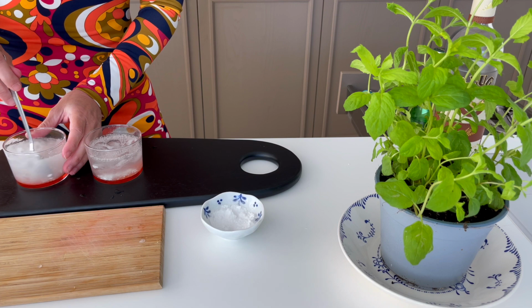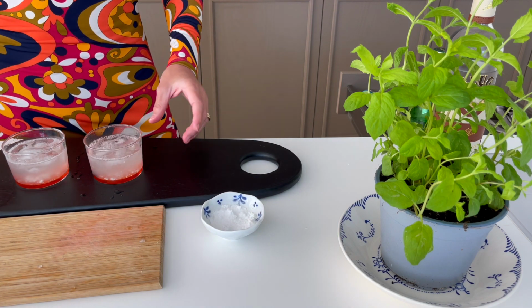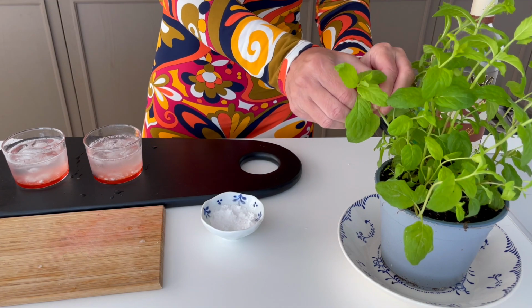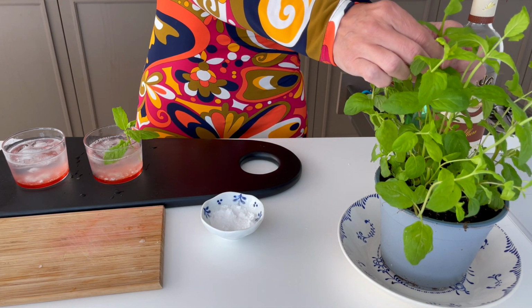Mix with the sweetener and the cocktail is ready, but don't forget the decoration. I chose some fresh mint leaves because they will give some color too.